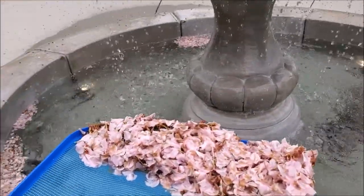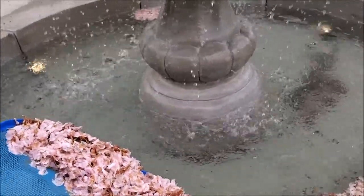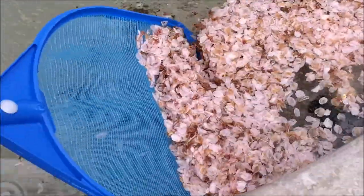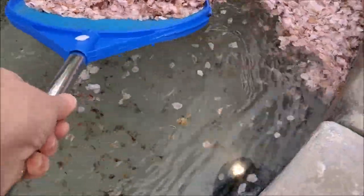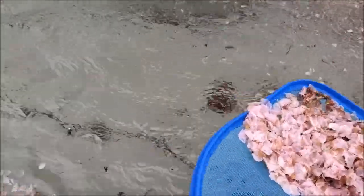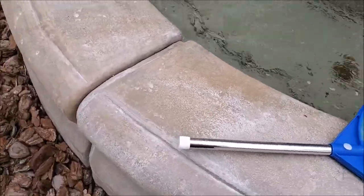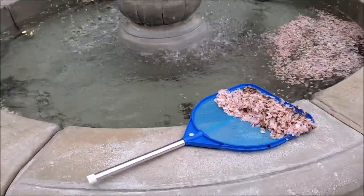I don't know where I'm going to put it. I think I need to get a garbage pail, but it does a good job. Look at that. Perfect. There you go.